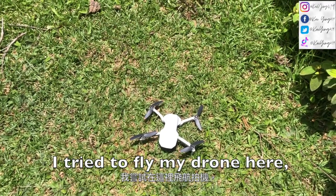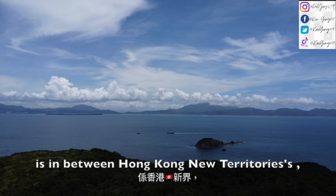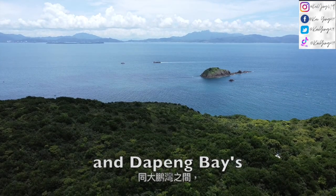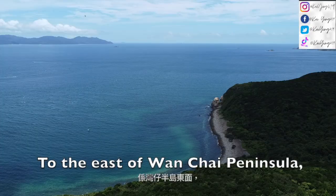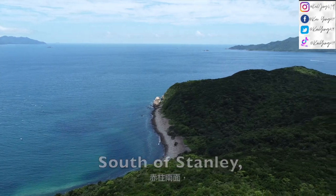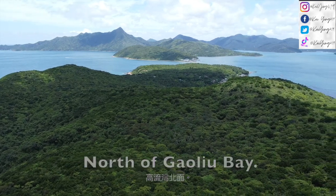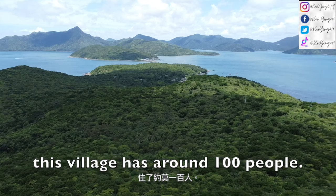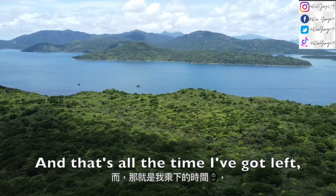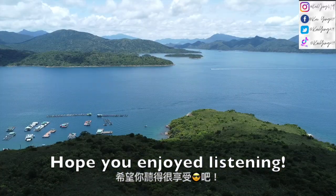I tried to fly my drone here. Grass Island or Tap Mun is in between Hong Kong New Territory's Big Beach Sea, Da Chi Minh, and Ping Base Island. To the east of Wan Chai Peninsula, south of Stanley, west of Guangzhou, north of Gaoliu Bay. This village has around 100 people and it is administrated by Taipo District. And that's all the time I've got left to tell you about Grass Island. Hope you enjoyed listening!